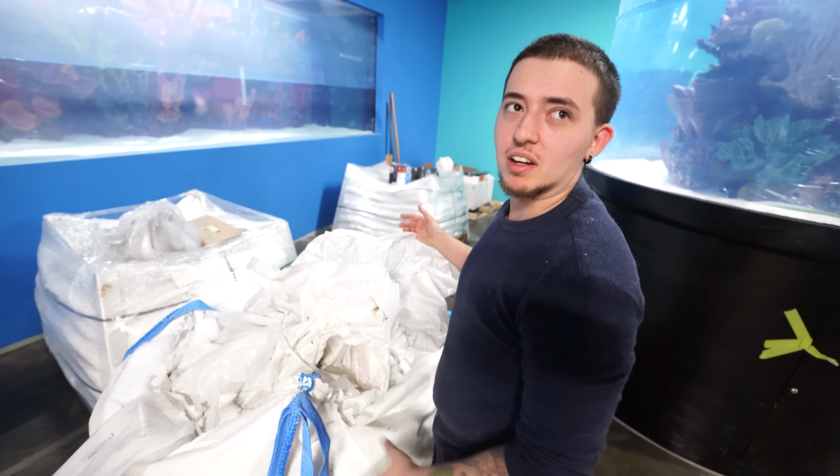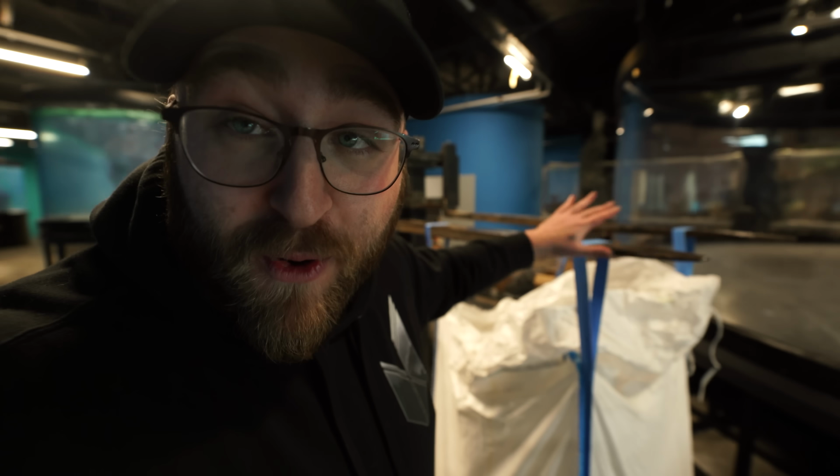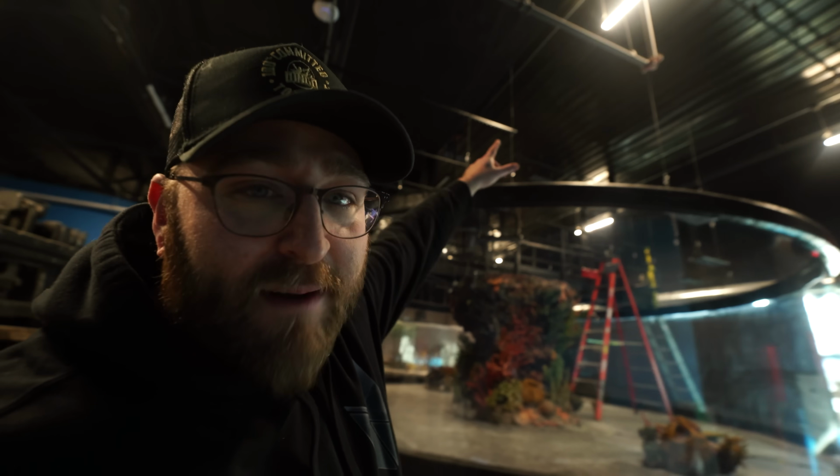What are we doing? Putting sand in the shark tank. And I would ask AJ what we're doing, but he's on top of the shark tank already, so I'm pretty sure he has a good idea. Now, we have to figure out what the plan is, because how the heck are we getting these giant bags of sand into the shark tank? So obviously you can see we have a forklift here that we're going to suspend sand overhead, but then what?